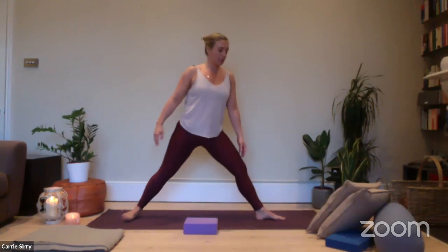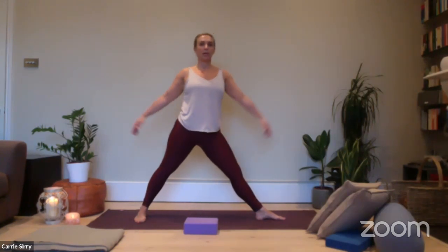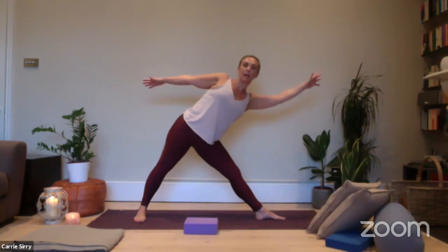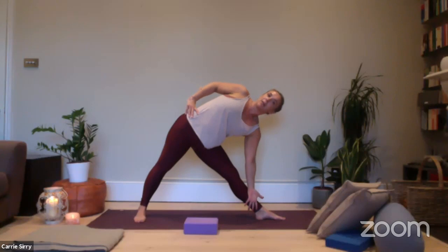Straighten both legs this time. So you've got a slightly shorter stance here. Block is nearby for Trikonasana. Triangle pose. Shifting the weight forward over that front leg. Right hand to the hip. And then slide the left hand inside that front leg.